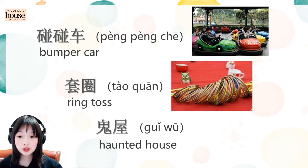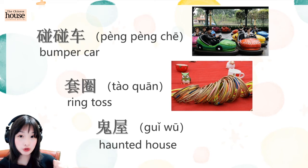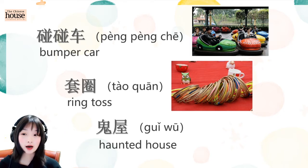Ring toss, 套圈. 套 first, which means to cover or put something into something. And 圈 means ring. So 套圈 means you use a ring to cover something. The targets, those gifts, are kind of far away from you and you toss the ring, and if it covers the gift, you can get it. It's popular in China, and I think it's popular in Japan too, because I've seen it in anime.